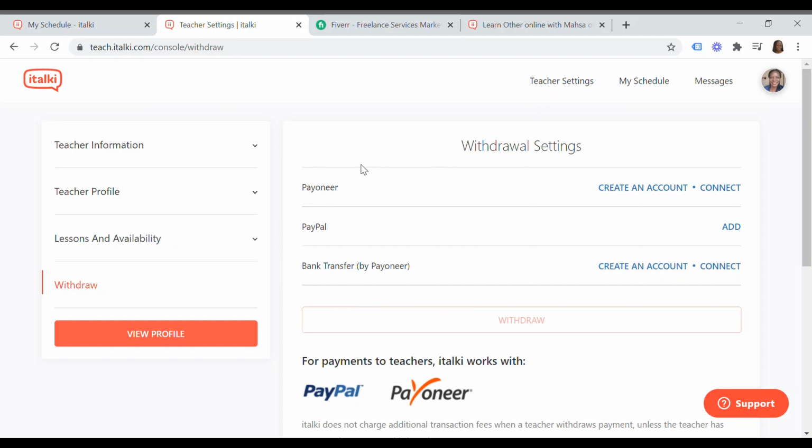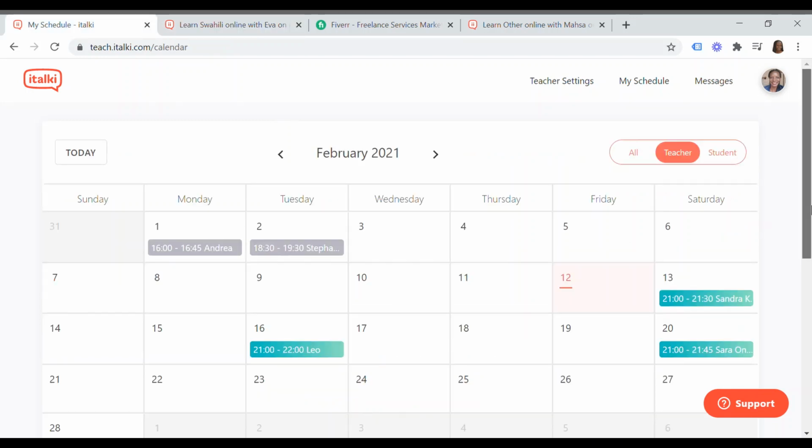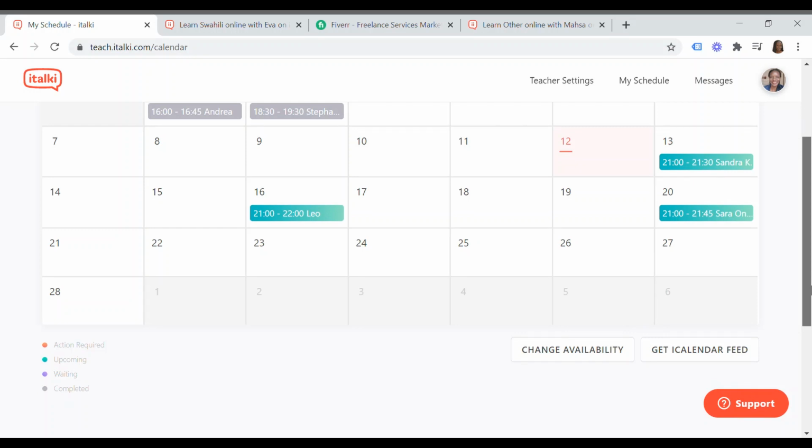There are 3 ways that you can withdraw your earnings on iTalki. You can use a Payoneer card, you can use PayPal, or you can use bank transfer. I think I'm gonna go the PayPal way. I would very highly recommend iTalki.